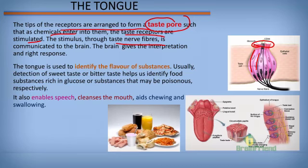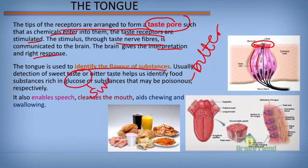The brain interprets and helps you make the right response. The tongue is used to help us identify the flavor of substances. Usually, even though it doesn't hold true all the time, most substances that are poisonous tend to be bitter, and foods rich in glucose tend to be sweet. For this reason, we can say boldly that the tongue helps us detect when a substance is poisonous to an extent or when that substance is good for consumption.